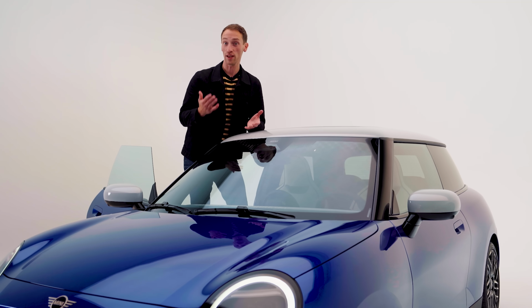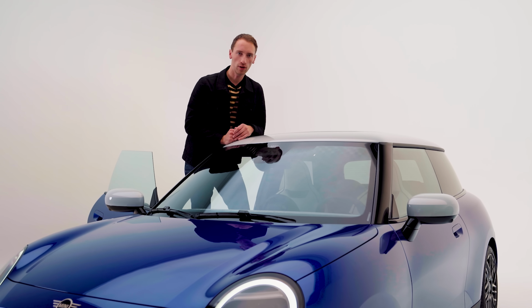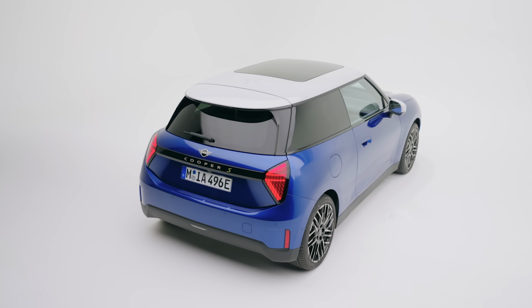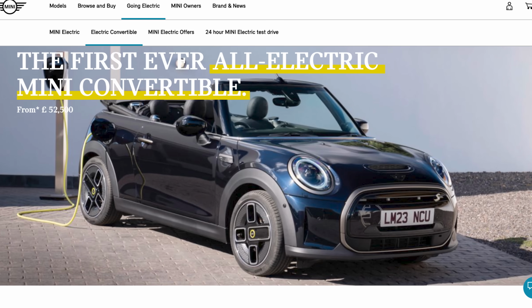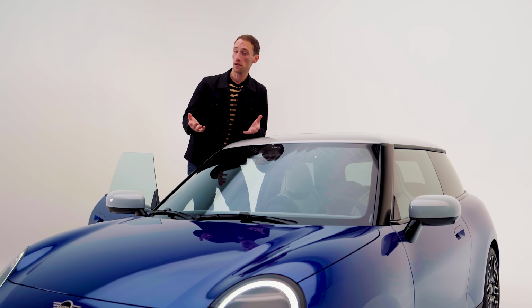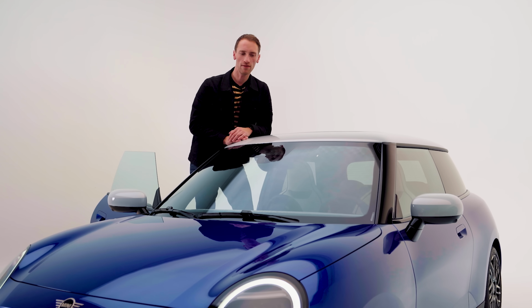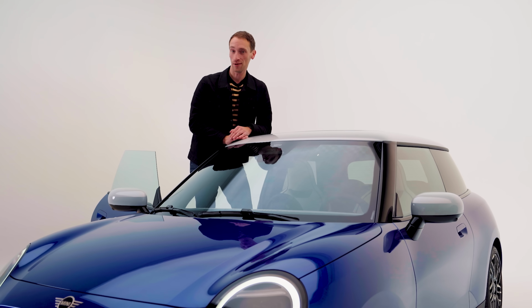Now, this is a 3-door car, but will we see any other versions of the Mini Cooper Electric in the future? Well, a 5-door version has been ruled out, but you might have noticed earlier this year there was a limited edition version of the Mini Electric as a convertible with a rather high price tag. So who knows, maybe in the future there might be a convertible version of this car. If there is, let's hope it's not limited edition, and let's hope it has a slightly lower price tag.